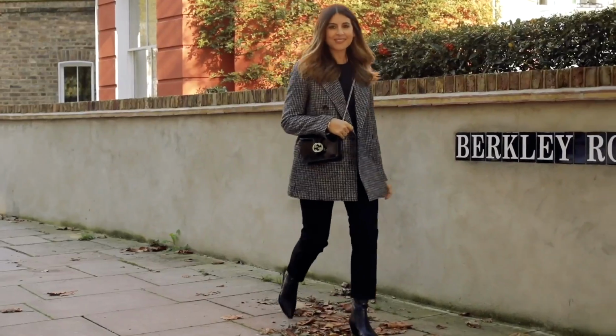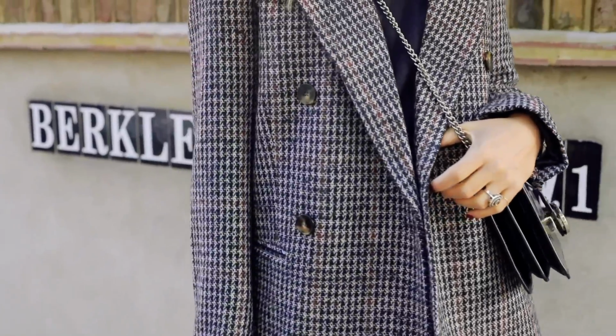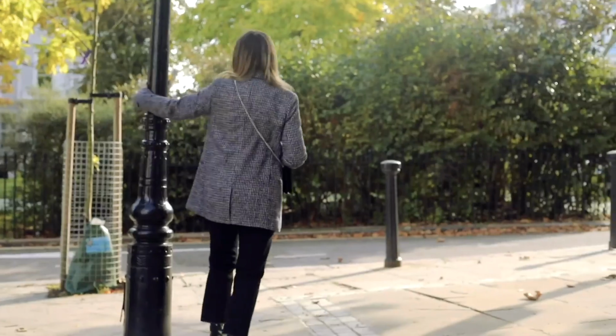Again, if you have those just wider style Western boots, it becomes really difficult with jeans, for me and for my style. So I love the fact that these were tight on the ankle. I styled them up today just with a classic black jean, a navy knit, because I love black and navy together, and a checked kind of blazer overcoat thing.